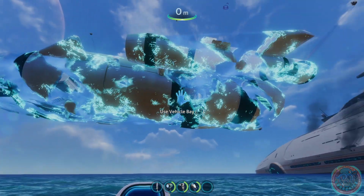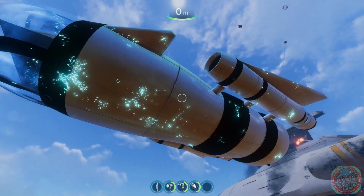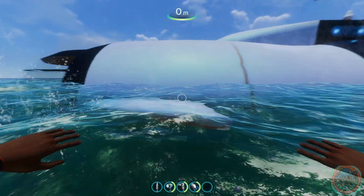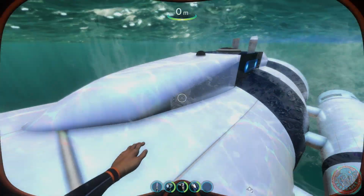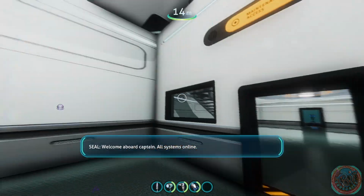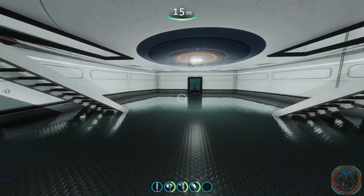Alright guys, so let's investigate this thing. The S.E.E.L submarine, there it is. Beautiful, beautiful. Alright, let's get in there. Now we could go in through here, or we can go in through the moon pool. Alright, so let's go investigate in here.